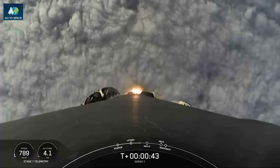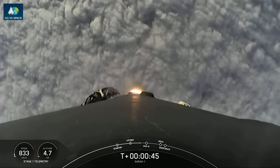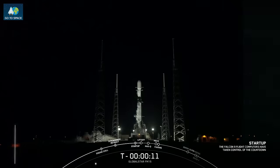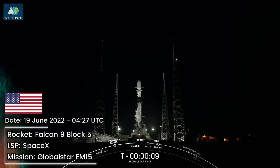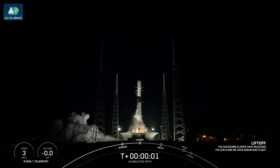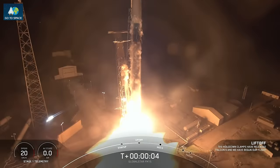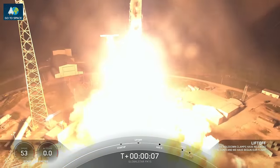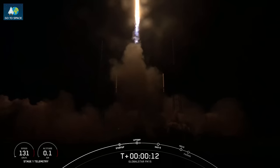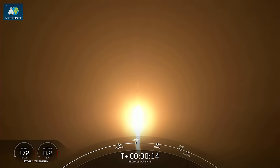We are just over T plus 40 seconds into flight, and we saw Falcon 9 pierce the cloud layer, and it is up, heading into space right now. T minus 10, 9, 8, 7, 6, 5, 4, 3, 2, 1, ignition, and lift off of Falcon 9. Go Falcon, go Globalstar. Vehicle is pitching downrange. Stage one, chamber pressure is nominal.